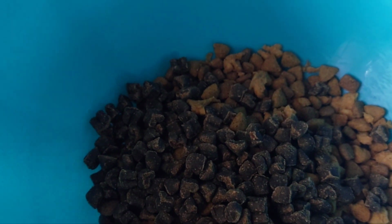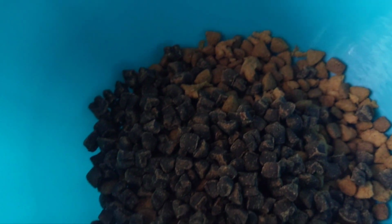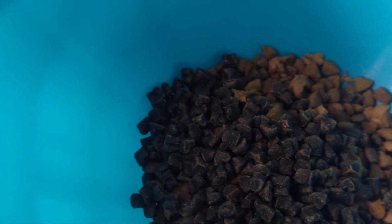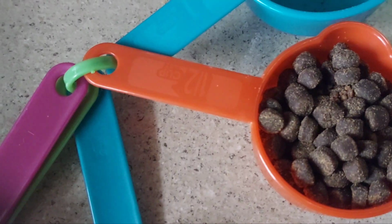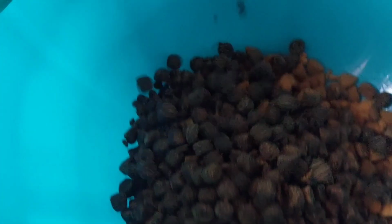I'm going to measure it just because I want to make sure that we stay consistent with the measurements. So actually, let me do this. That was actually perfect because it was half a cup and I didn't even take this apart. So I'm really struggling this morning, but okay.